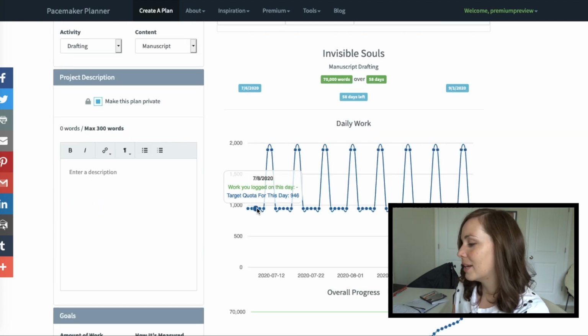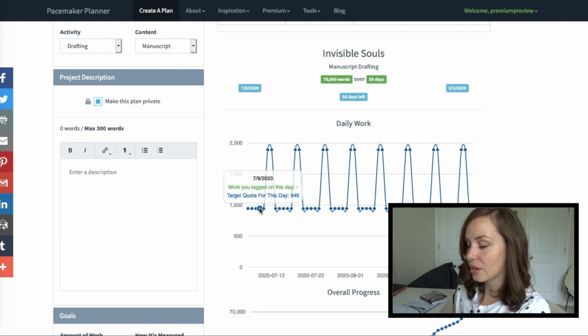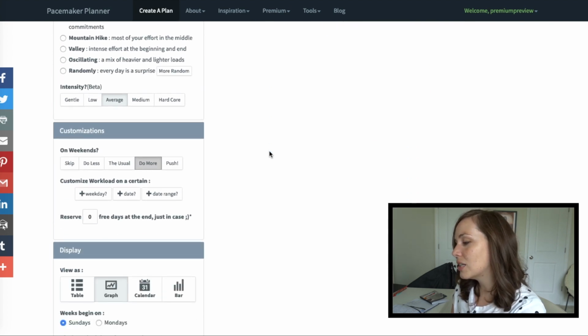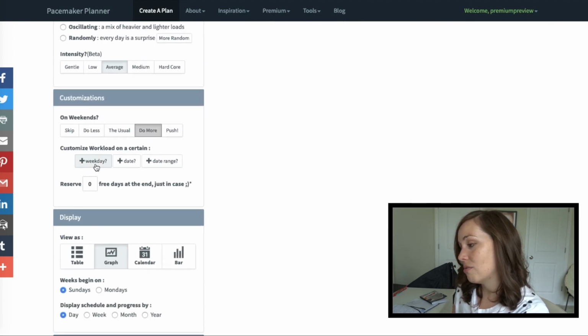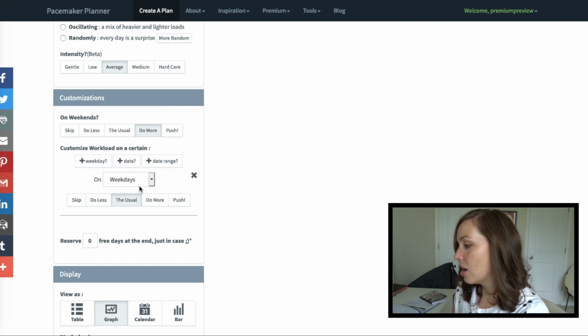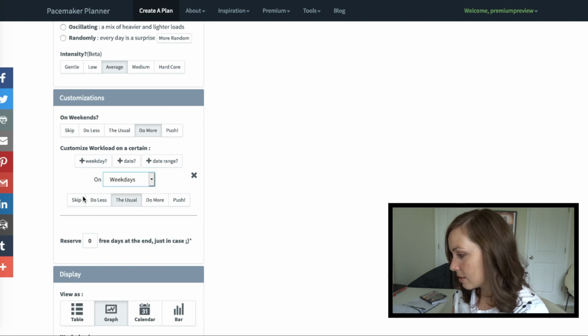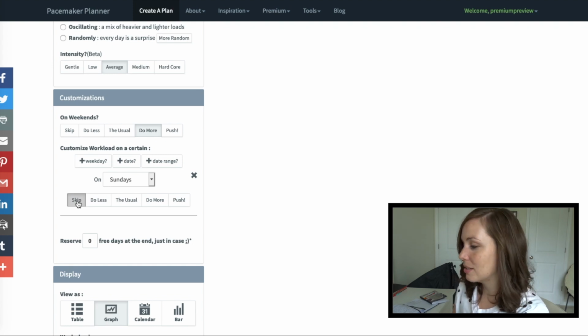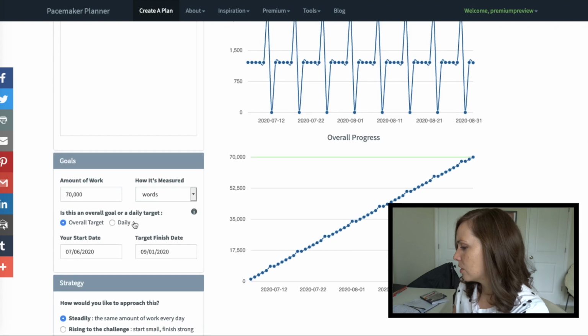So that's really cool because I can see my daily quota is under 1,000. So it's not too intense, which is probably good considering a lot of weekdays I have too much other work to do and I don't get around to writing. But then on the weekend, it says 1,892, so it doubles, right? Yeah, but I like to have Sundays off. So now, let's see here. On a specific day, on Sundays, I want to skip Sundays. So I'm really pushing only on Saturdays, if that makes sense, which is kind of weird. Let's see how it goes.